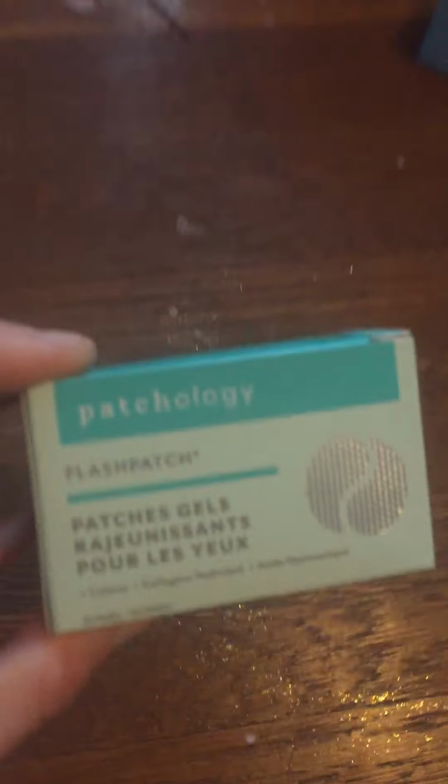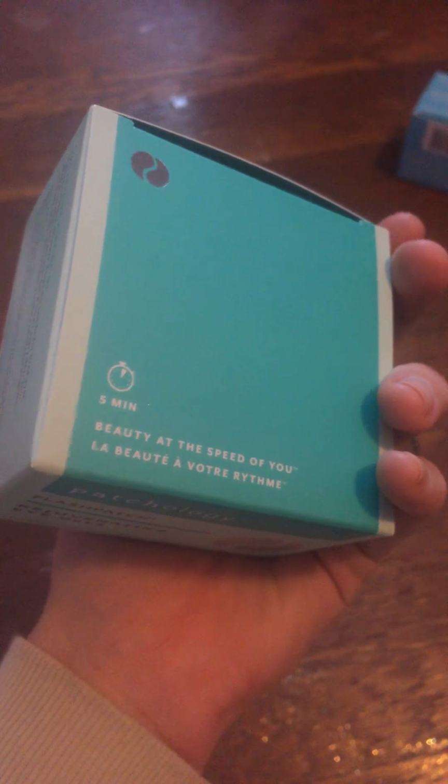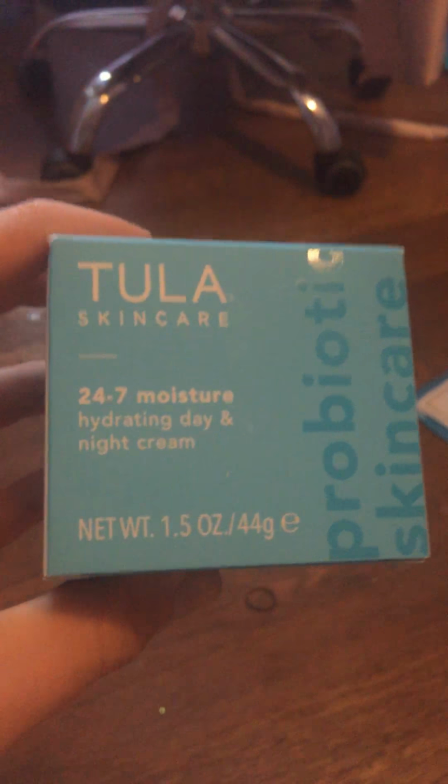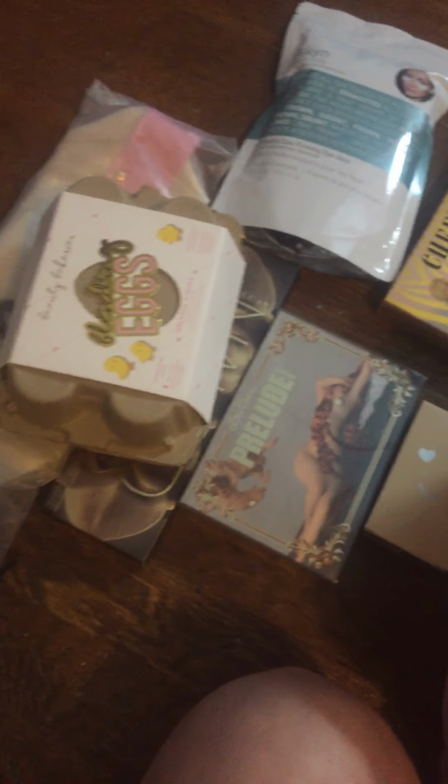Then I have the Patchology gels. They're 5-minute beauty at home at the speed of you. La la la la la. And a skincare item for hydrating day, night, and night cream. I wanted to try this too. And then I also got this coupon with this little sample and this other coupon. And that's everything that I got in my 21 Days of Beauty.